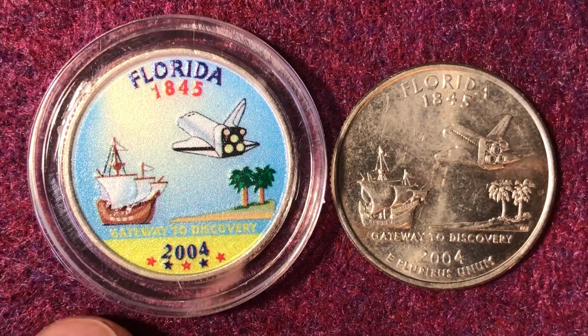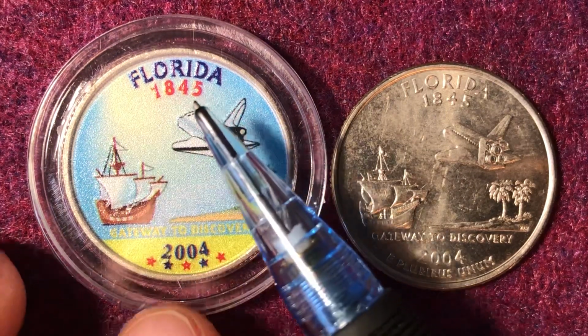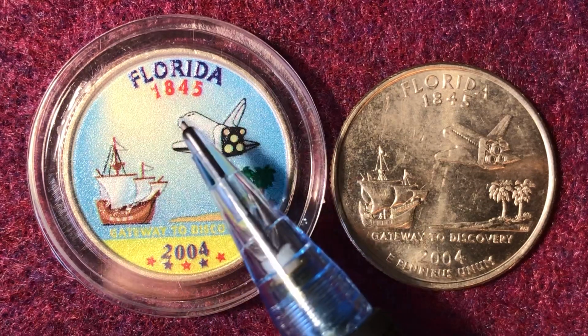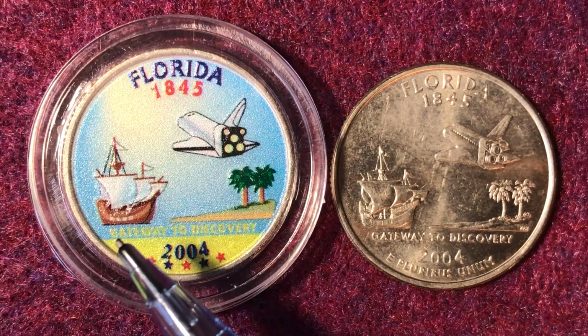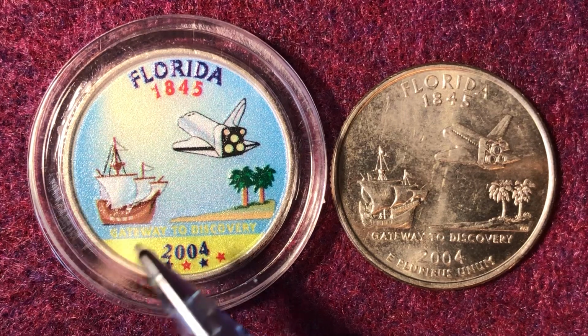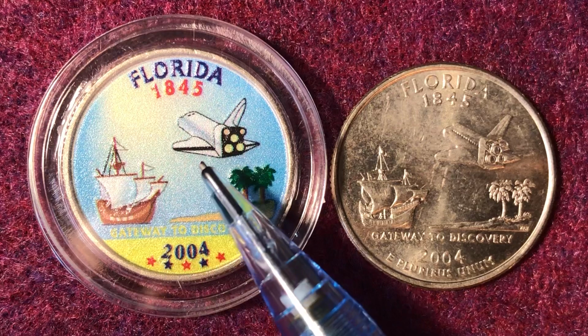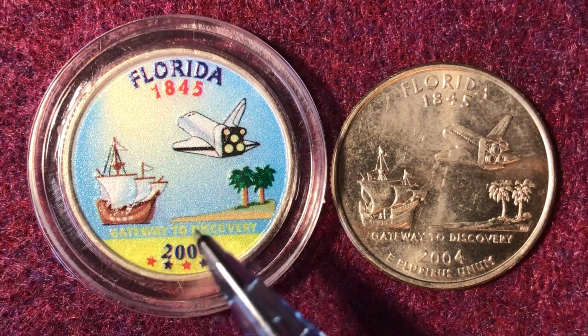Now, Florida became a state in the year 1845. So we had Michigan in 1837, Florida in 1845. Then we'll go on to Iowa in 1846, Wisconsin in 48. Texas in 45 will be after Florida. Then we will go to Iowa and Wisconsin.